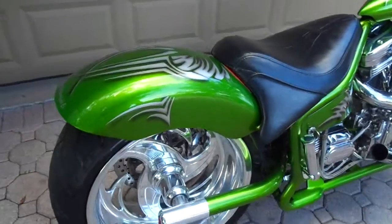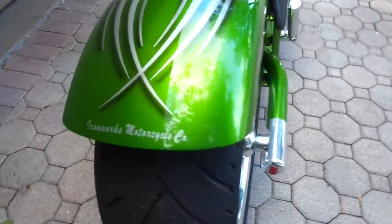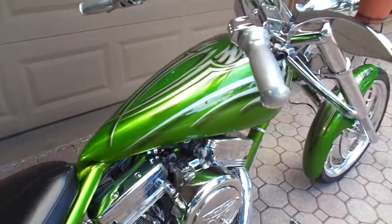Folks, this is a 2003 Savage chopper by Ironworks Motorcycle Company. Ironworks Motorcycle Company was one of the premier custom motorcycle builders back in 2003.